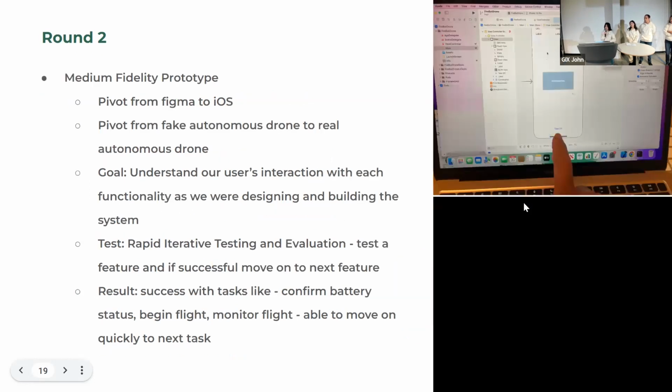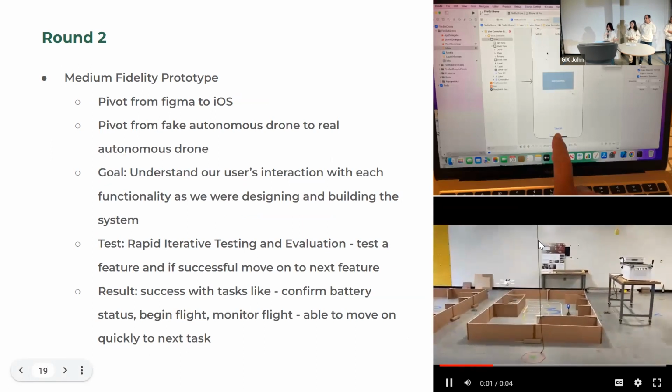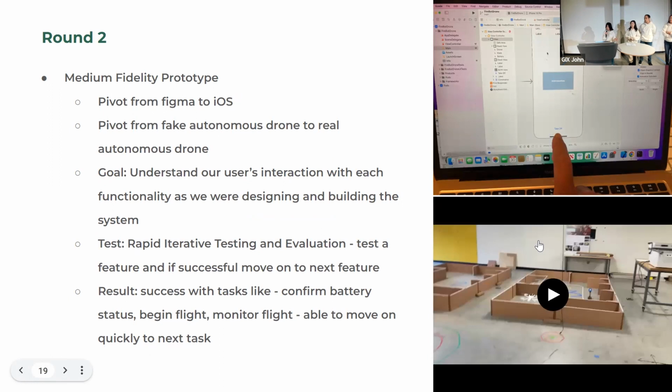For the second round, we moved from Figma to iOS with the real autonomous drone to better understand our users' interaction as we were designing and building the system. We utilized rapid iterative testing and evaluation to test a feature. If it's successful, we move on to the next one.